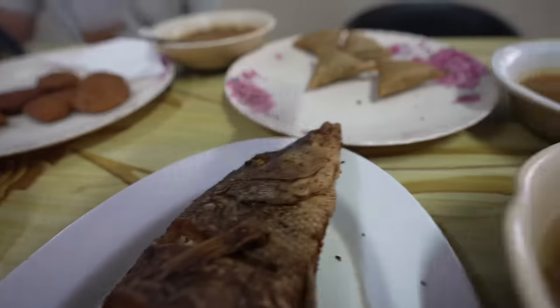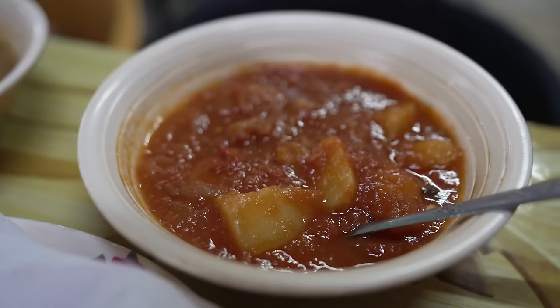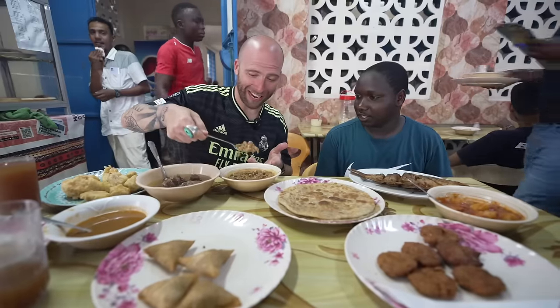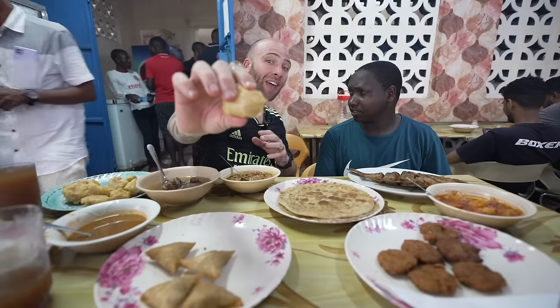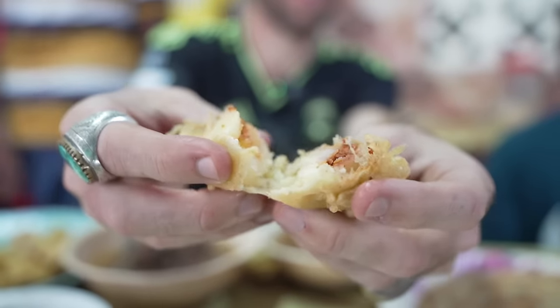This is our breakfast. It's monstrous. Sambosa, bajia, chapati, fish, potatoes. This is beans with coconut. With coconut, guys. I cannot wait. We got beef. We have like a gravy. We have some biscuits. And then we have these that I had earlier. These are the potatoes that have chili. Let me show you. Look, so nice and red inside.